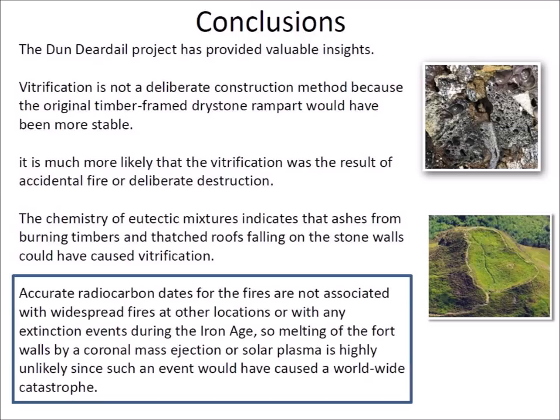Finally, the accurate radiocarbon dates for the fires are not associated with widespread fires at other locations or with any extinction events during the Iron Age. So melting of the fort walls by a coronal mass ejection or solar plasma is highly unlikely, since such an event would have caused a worldwide catastrophe.